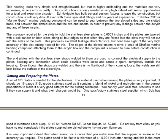We come now to getting and preparing the plates. A set of 101 plates is needed for the electrolyzer. The material used when making the plates is very important. It should be 16 gauge 316L grade stainless steel, as that contains a blend of nickel and molybdenum in the correct proportions to make it a very good catalyst for the pulsing technique. You can try your local steel stockist to see if they can supply it and what their charges would be.